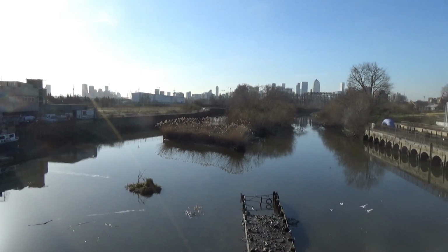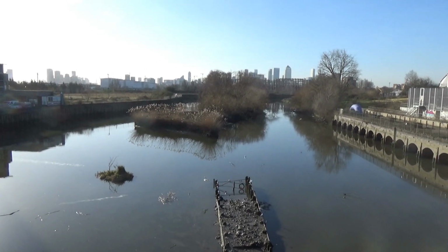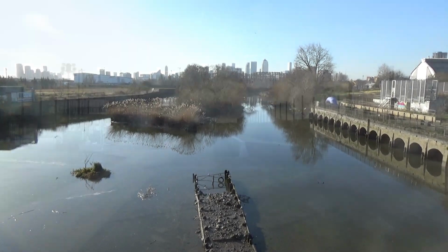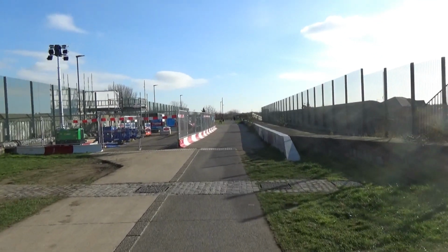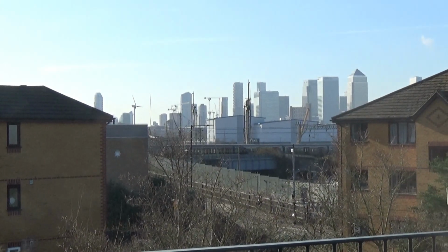Here's a segment of the Bow Back Rivers, which are largely navigable backwaters of the River Lea. This is one of the widest. So the guidebook says there's a cafe round here, but I couldn't find it, so we'll press on over the Jubilee line.